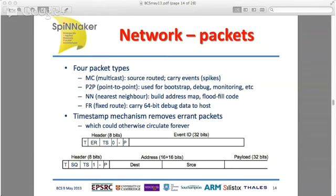And the packets are the unusual feature. A packet is just an event ID which identifies the neuron that's spiked, and that's 32 bits with 8 bits of management information attached on the front. So the complete packet is 40 bits. All SpiNNaker packets have an optional 32-bit payload that can be tagged on the end. So packets are either 40 or 72 bits, but most neural spike packets are simply 40 bits. And that's what the machine is very good at: handling very large numbers of very small packets.